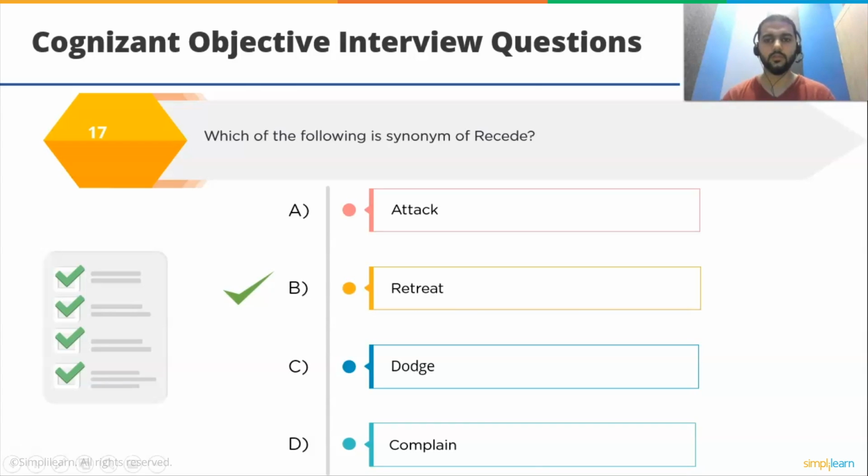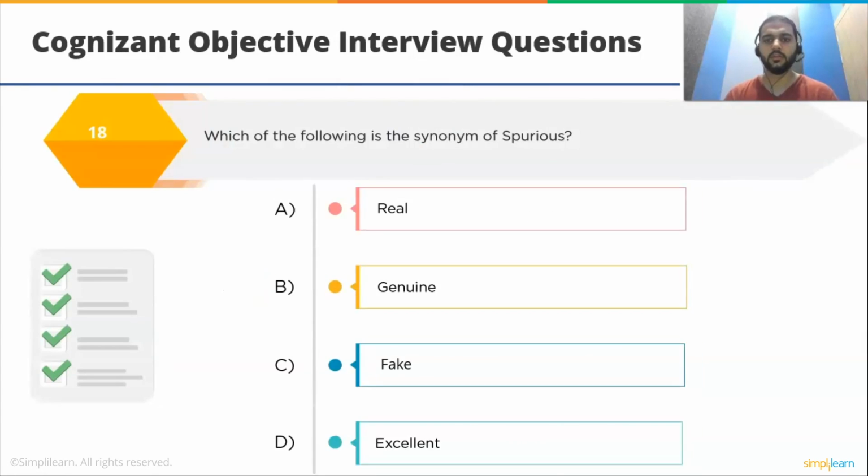Alright, now moving on to the next question. So, which of the following is the synonym of spurious? Option A, real. Option B, genuine. Option C, fake. Or option D, excellent. So, the correct option of this question would be option C, fake.